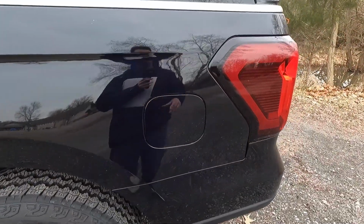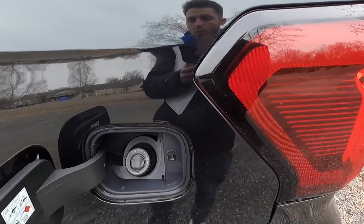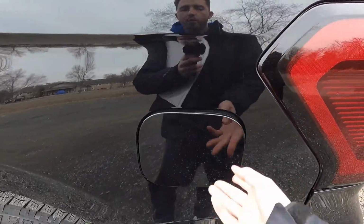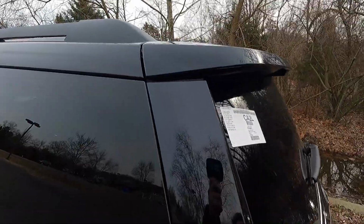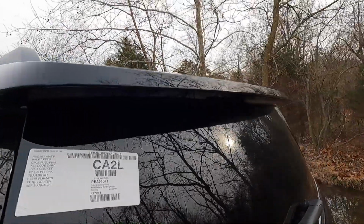Then you get a capless filler neck just behind your fuel door. So boom, capless filler neck. All you got to do is put the nozzle in there. Very, very easy to fill up. You also get a body color roof spoiler right here, which looks pretty sweet, and that is where you will find your LED third brake light.